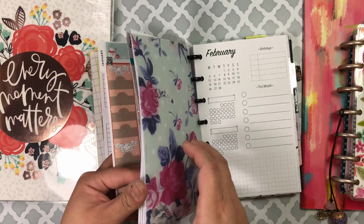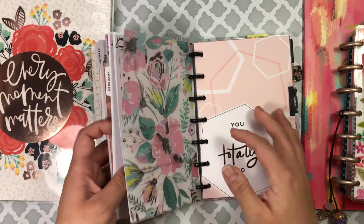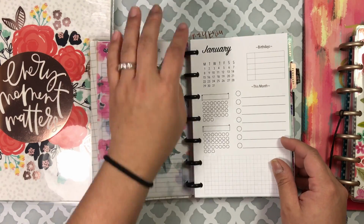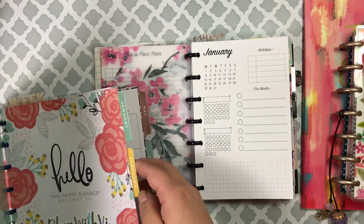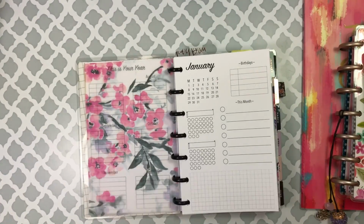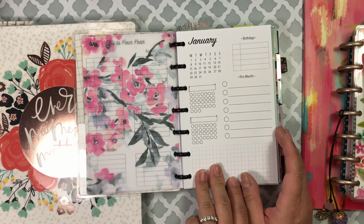Do I have it here? I don't think I have it. No, I don't have it. I think I took that out too because that goes on the weekly pages. But yeah, it's kind of like the dashboard that Mambi has. You'll see it here, where it has checklists and birthdays and important events and stuff like that. I just like the way it's laid out in the insert that I made.